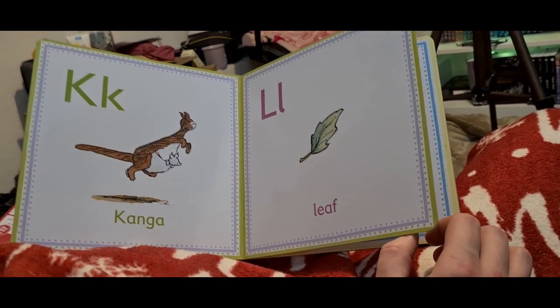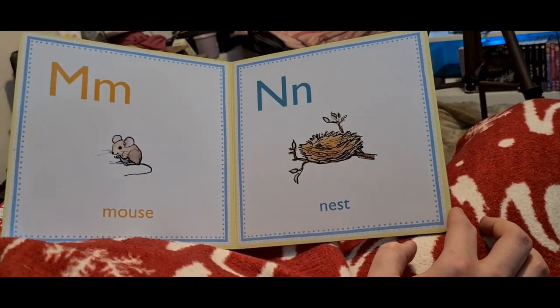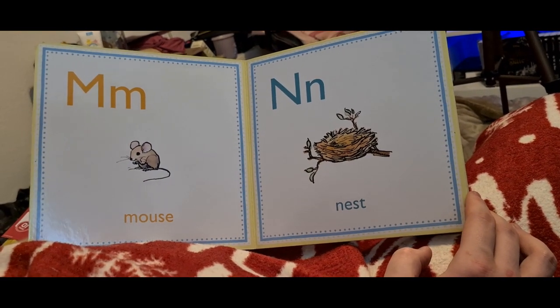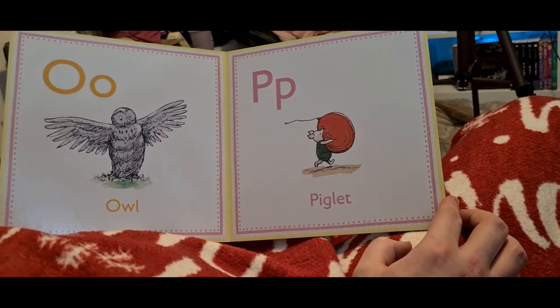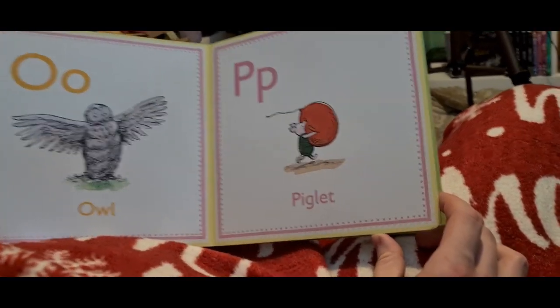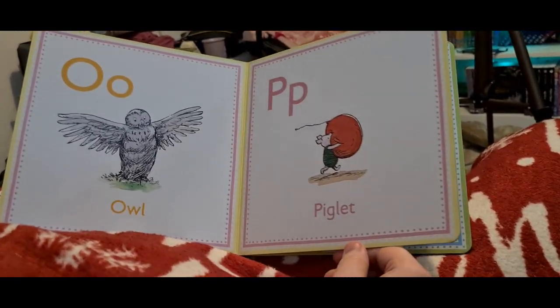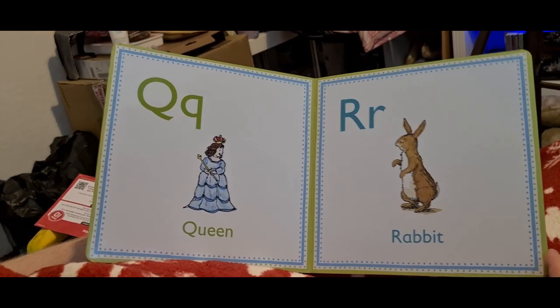K is for Kanga. L is for leaf. M is for mammoth. A mammoth mouse. N is for nest. O is for... Oh, guys, we just had a bit of an oh my goodness. Okay. P is for piglet. Q is for the Queen of England.